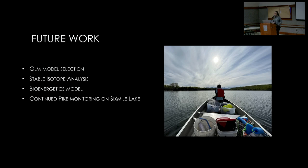We are still looking for pike on Sixmile, but we have not caught one since early this year, despite some gill netting efforts, so we're cautiously optimistic. And this could be an example of an early targeted gill netting effort that is actually able to eradicate a population without the need for rotenone or anything like that. So that could be really exciting.